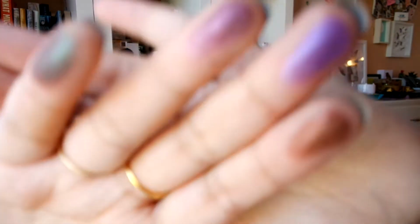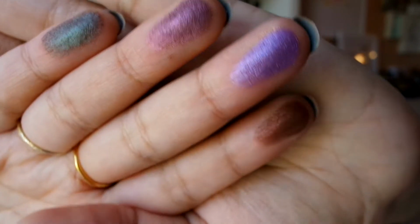I'm going to go with Off Duty. That is really, really pretty. Druggy, Backfire, and Lounge. Ooh, Lounge is a little bit grittier than the rest. So the rest of them are quite soft, a little bit creamy, but you can definitely feel that they're still powder eyeshadows. So those are the shades.